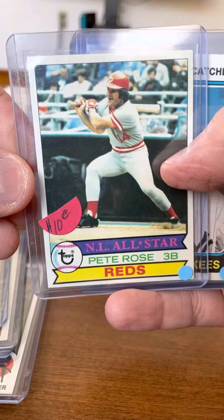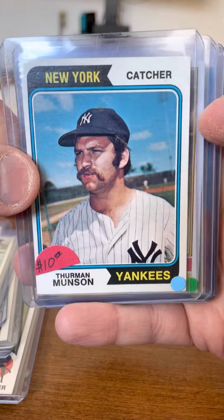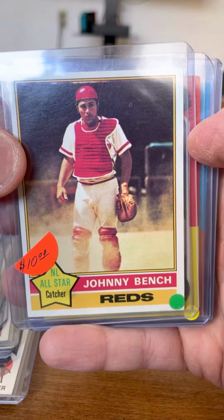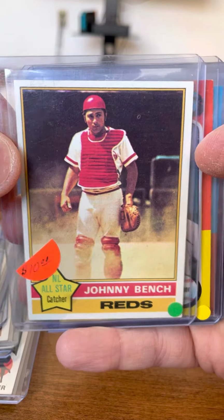That's a nice 79 Topps Pete Rose. Thurman Munson. Johnny Bench. That is such a cool card. It's one of my favorite cards from the 70s.